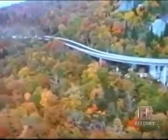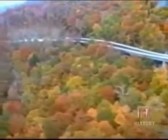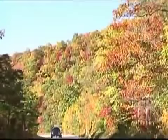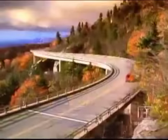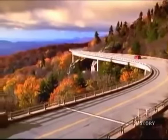In 1987, 52 years after construction had begun, the Blue Ridge Parkway was completed. To the millions of motorists who have traveled the parkway over the years, its serenity has provided relief from the fast pace of modern life.